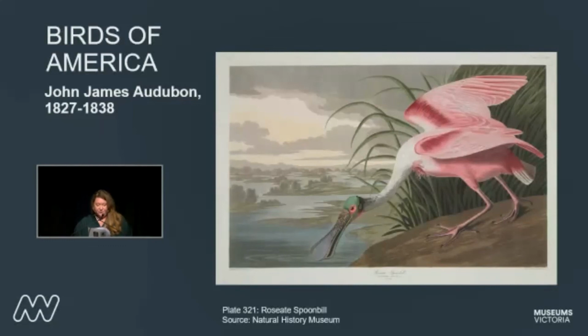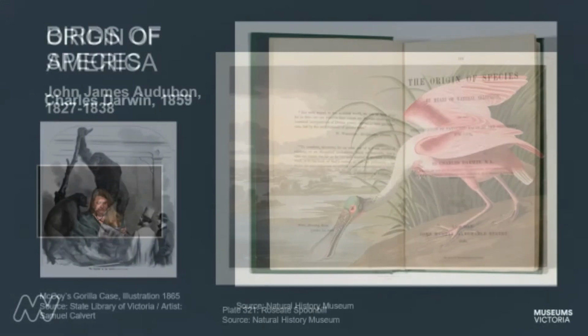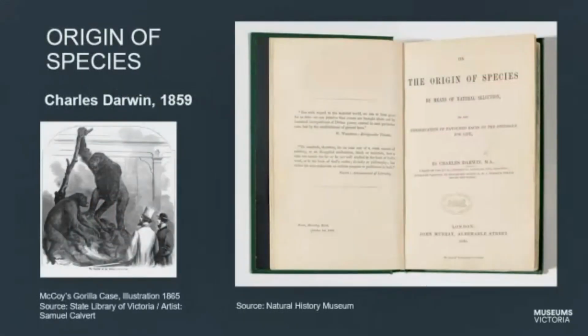Regarding the roseate spoonbill, the bird was nearly hunted to extinction, but thankfully the species was saved by bird protection measures spearheaded by the National Audubon Society, named for John James Audubon. Another item on display is very famous for its impact on scientific thinking. That is Darwin's Origin of Species.